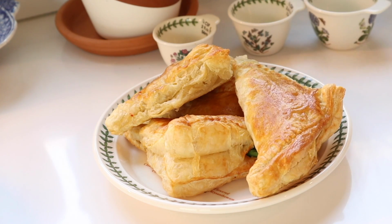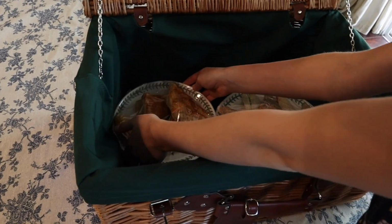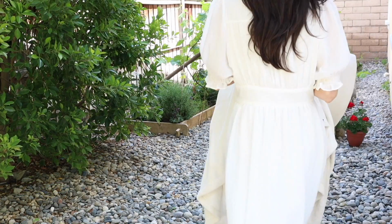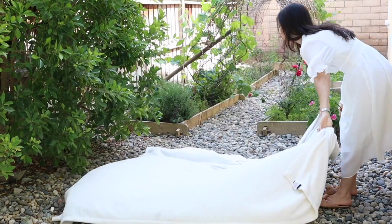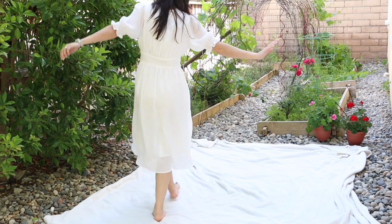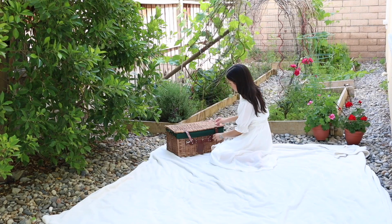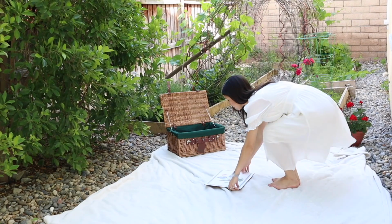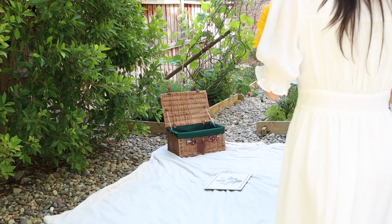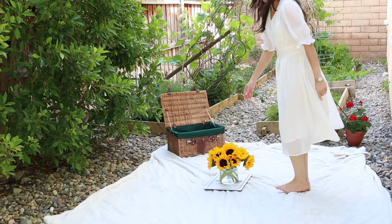The girls are back just in time for the surprise, and they help me load the picnic hamper. Time to lay down the blanket in our kitchen garden to set the scene. I thought these cheerful sunflowers would make the perfect centerpiece.